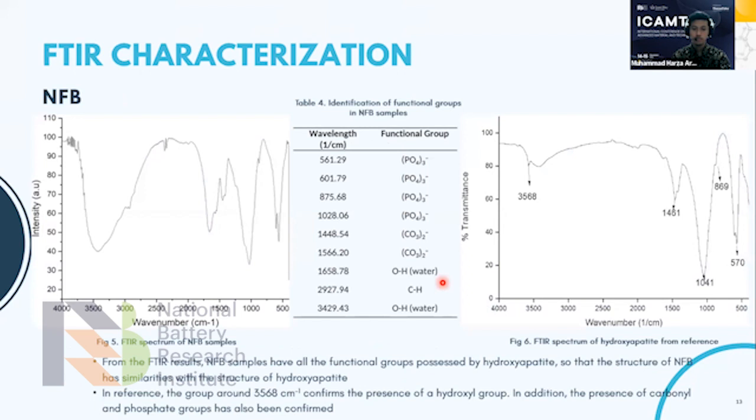Okay, this slide shows the FTIR spectrum of the prepared NFB. From the FTIR results, NFB samples have all the functional groups possessed by hydroxyapatite, so the structure of NFB has similarities with the structure of hydroxyapatite. In reference, the group around 3,568 per centimeter confirms the presence of a hydroxyl group. In addition, the presence of carbonyl and phosphate groups has also been confirmed.